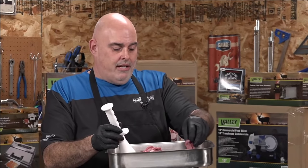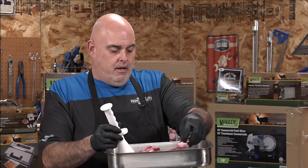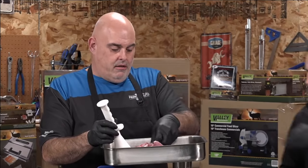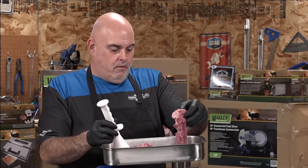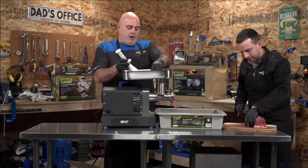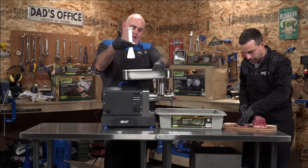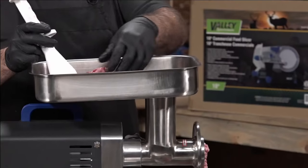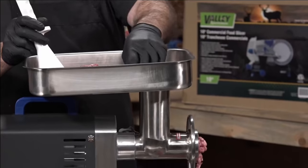And again, we're going to grind a coarse grind to start and a finer grind, especially for the sausage towards the end. So what's the name of the instrument you're holding in your hand right now? This is called a stomper, and it's got a level here that will not allow it to go down into the auger. But if you're having a problem with the meat processing through the auger, you can give it a bit of an assistance there.